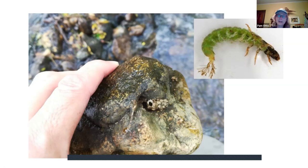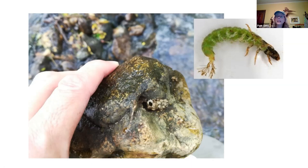That's a caddisfly house. That's one of many means that these insects will employ to try and keep themselves from getting eaten, because just like our caterpillars on land, the caddisflies in the water are food for a lot of different other organisms, whether it's insects or fish, all kinds of things that are prowling along down there on the bottom of the stream find caddisflies really tasty.